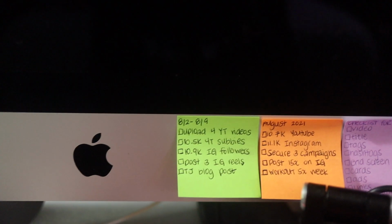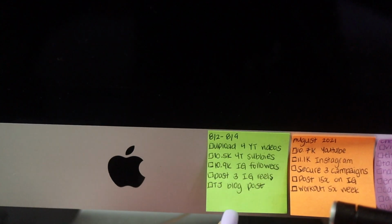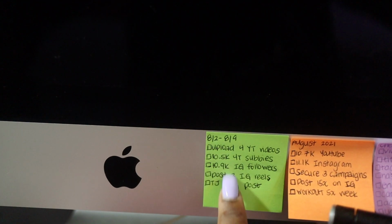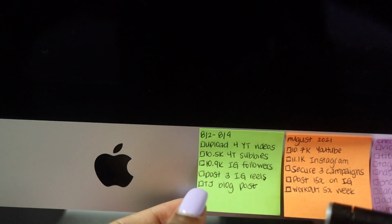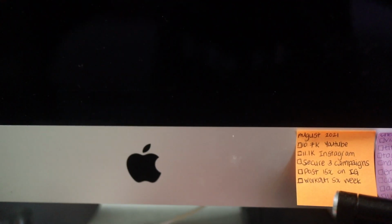And I also need to update my stickies. So I always post on this Post-it every Monday. This is updated for a while, but I'm back on my sugar honey iced tea every Monday, like my goals for the week. So I'm gonna take this one off and update it for this week.